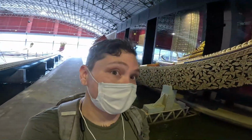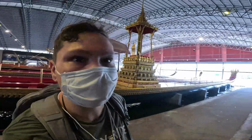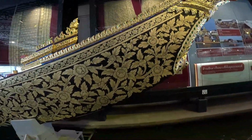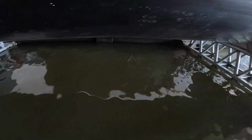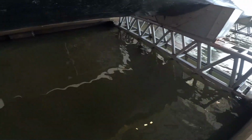For my taste, I think this is my favorite one because I like the lacquer and gold. I don't care so much about the glass or the shiny gold, but I like the lacquer and gold paint. What do you guys think? There's some big catfish under the barges. Big kitty cat fish.